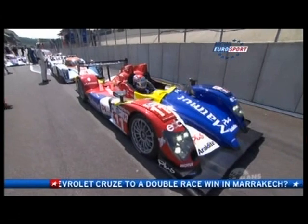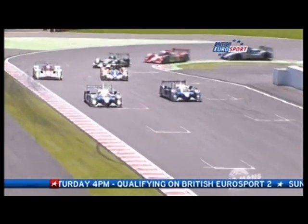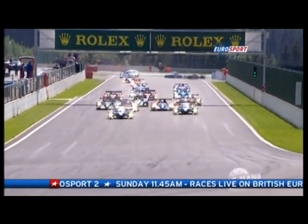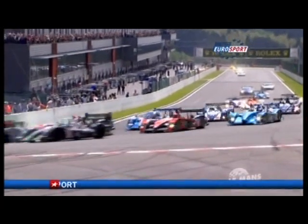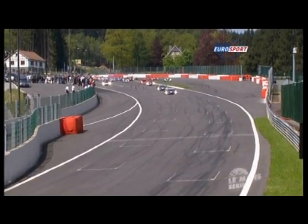Well, there was drama on the warm-up lap, one car going off, and there was drama at the start as well. Not for the leaders, they made it safely through the bus stop, heading off down to start the 1,000 kilometers in beautiful conditions. But behind them, the field spread out as the pit lane starters, who had failed to qualify for one reason or another, waited their turn.